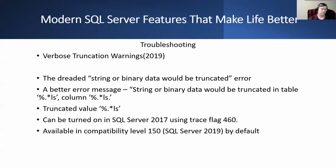So in SQL Server 2019, you get verbose truncation warnings, where you get a better message that says "string or binary data would be truncated in table X, column Y, and the truncated value is 1, 2, 3, 4, 5." Wow, that's really useful, helpful information that helps you zero in on exactly what my problem is. This can be turned on in SQL Server 2017. You just have to use a trace flag to do that. It is by default available in SQL Server 2019 when your database is in compatibility level 150 for SQL Server 2019.